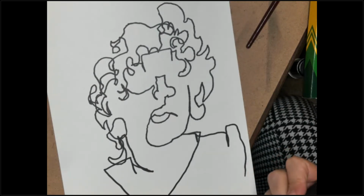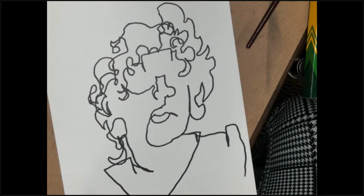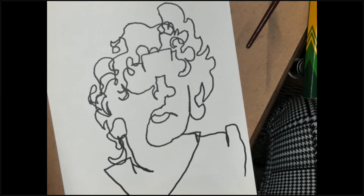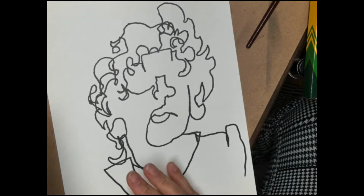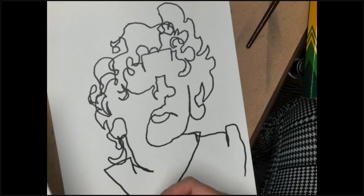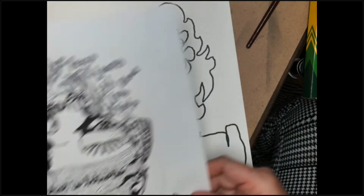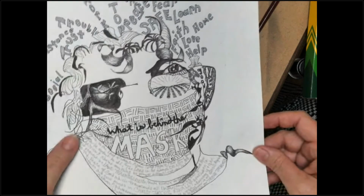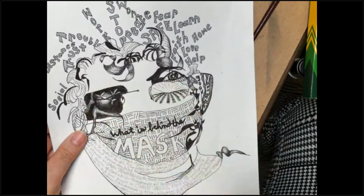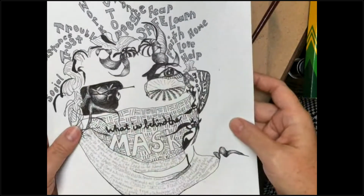So I tend to work straight with a pen, but I have told them that sometimes you think that you want something in your image and it's complicated. So you can go ahead and use a pencil and sketch something and then ink it in. That's what happened here when I had these glasses and I thought, what am I seeing right now?